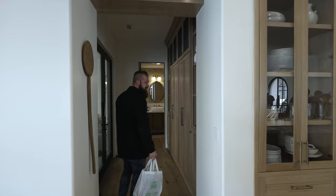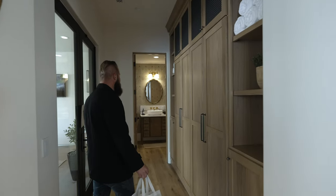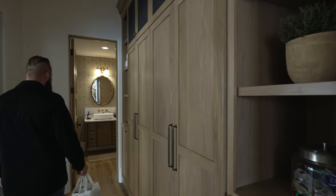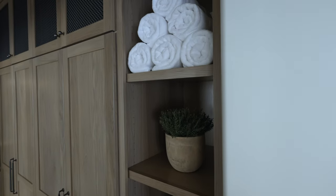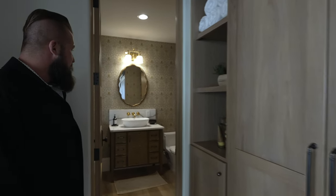Do you expect this, Rex? What's that? Do you expect this from this house? No, honestly, I was not expecting this. Take a look at the wallpaper in this bath.